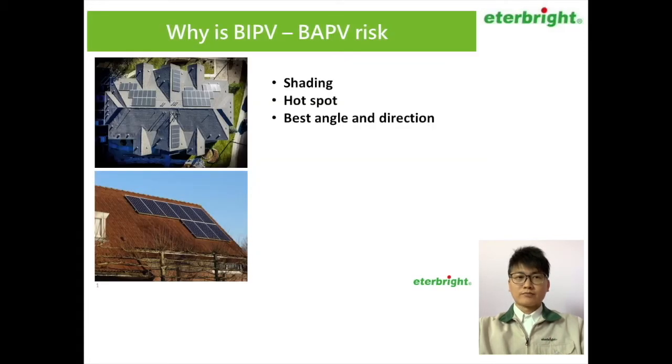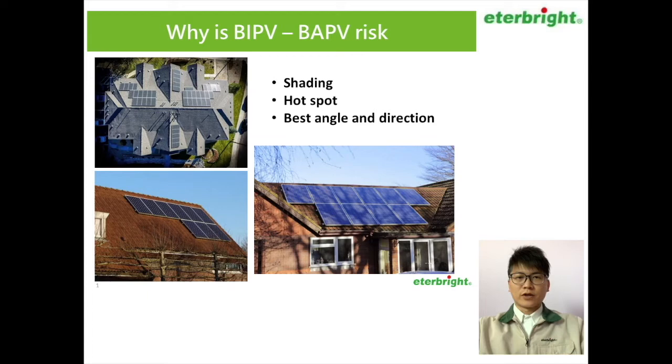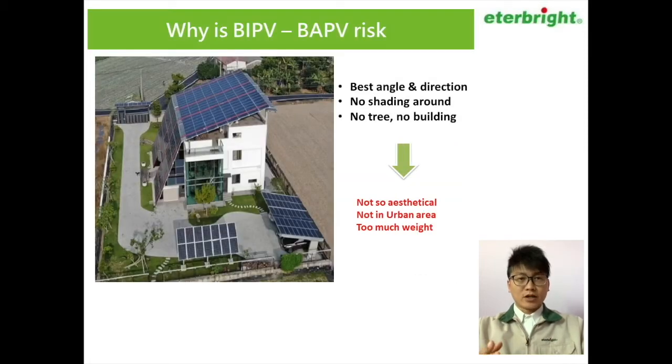What is BIPV? In this slide, we could see the roof with solar modules on it, and why it could not fully cover the roof with modules. Because of the shading effect, angle, and direction. In this picture, modules are out of function because the trees have grown up to shade them. If we consider all the best conditions for the solar module, the house should be like this. Best angle and direction, no shading around, but it's not so accessible in an urban area, and there's too much weight on the roof.